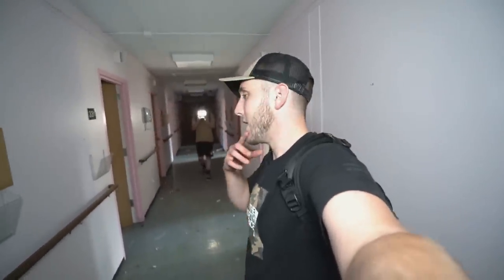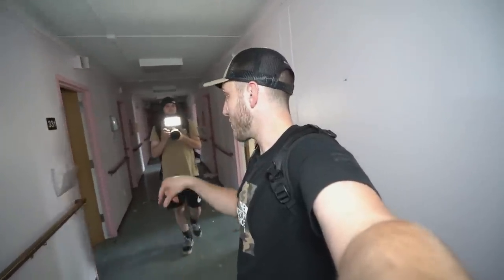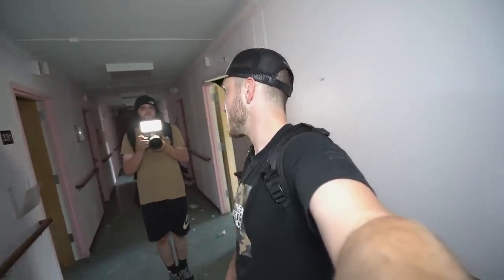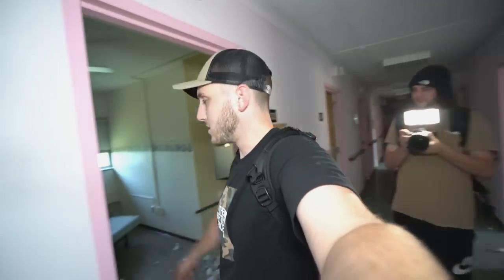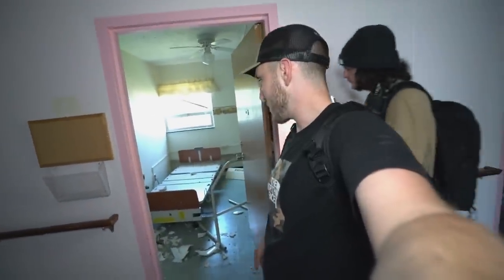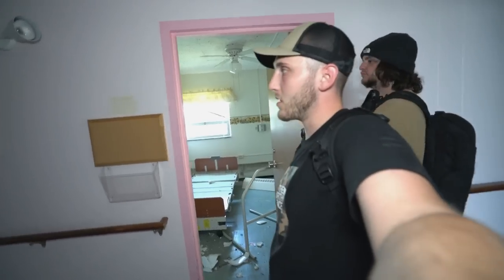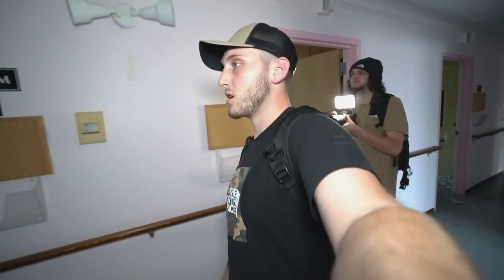So I did some research online and I just realized that this was actually used in 2015. This building was used for like a senior center. Oh, okay. So that makes a lot of sense. Yeah. We got beds in here. It says the sisters' names on some of the doors. Yeah, we have a handicap bed, like a medical bed. Mm-hmm. Yeah, so this was definitely the senior center here.